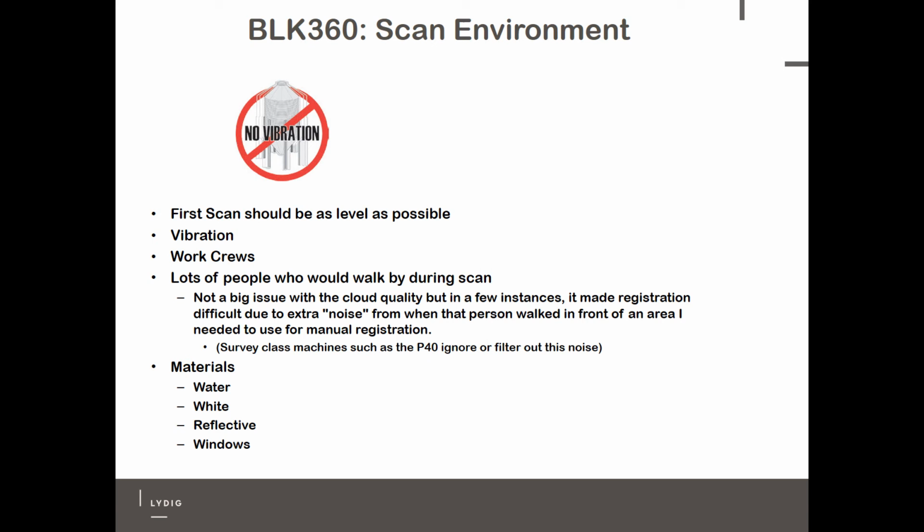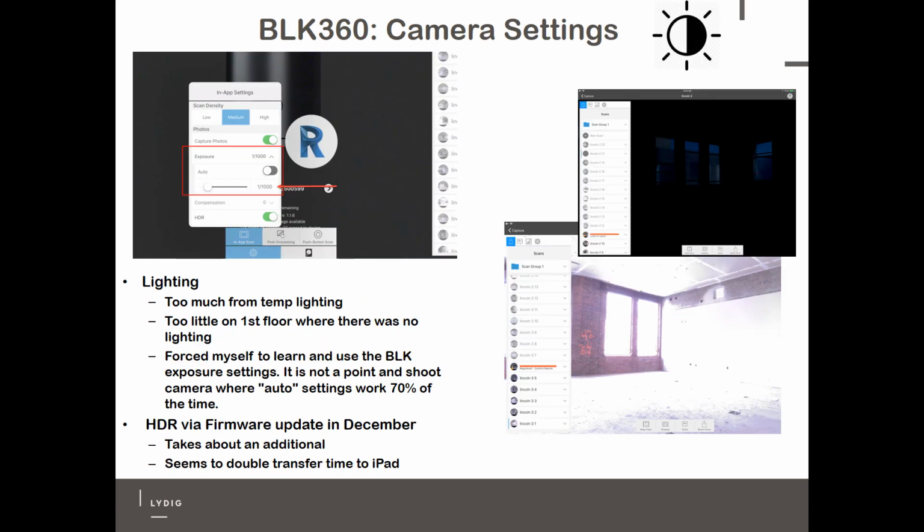Another thing to keep in mind is materials. There was lots of water on the slab. They were removing plumbing, spraying for dust, all sorts of stuff. So there would be puddles, and those reflective puddles become holes in your model. Again, that starts to affect your ability to register and utilize the data. So that's one thing to keep in mind. Another is white. You can see in this image on the right, that is just white paint on a wall. It's not reflective, but it does not like that. Those points did not show up in the model. Recap just ignores that data. If it does pull the data in, it ends up being pretty much useless.